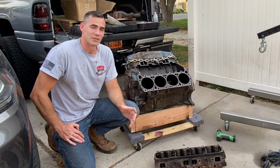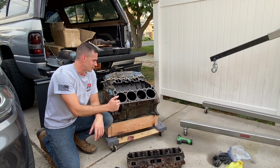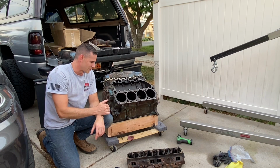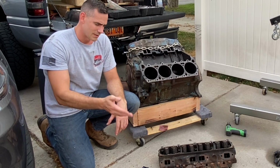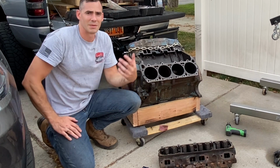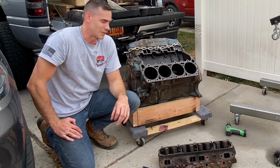But honestly, we'll save a lot of time whenever we do that because we will not need to bore these cylinder walls. We checked them both with the micrometer, at least on this side, 4.32 standard bore. A quick little hone on these things, get a nice little cross hatch in those cylinders. New set of pistons, keep the rods, new bearings, new cam, lifters, maybe different heads, maybe clean these up, who knows, and we've got ourselves a really nice street performance engine.